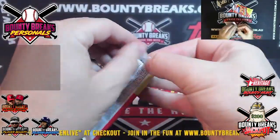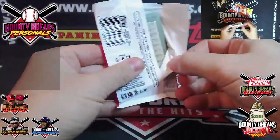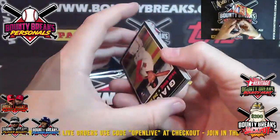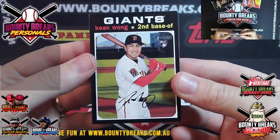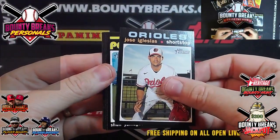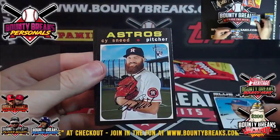Do it. So we have seen you do get at least one Luis Robert rookie per box, and Kim is the trigger for this one. Ronny Rodriguez, Jose Iglesias. Rookie performers, it's Shun Yamaguchi. So you won't get a high number in here.